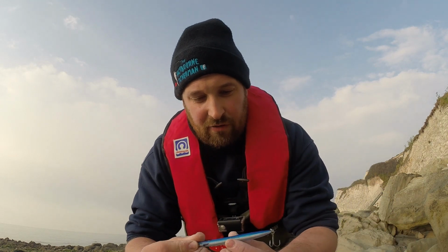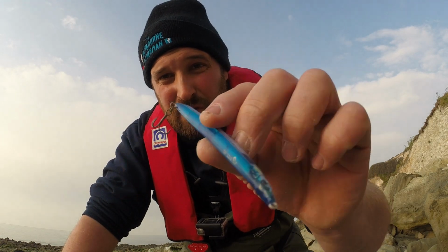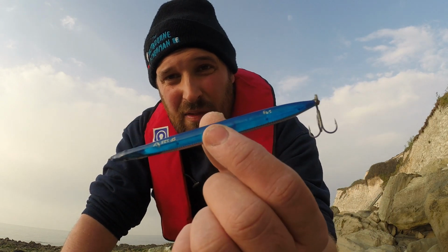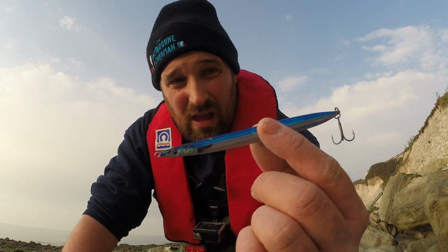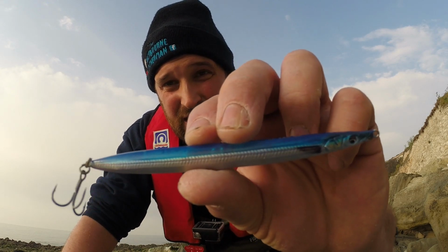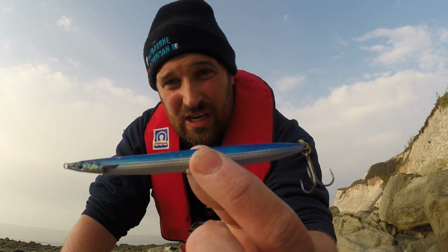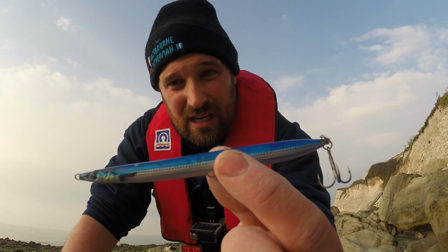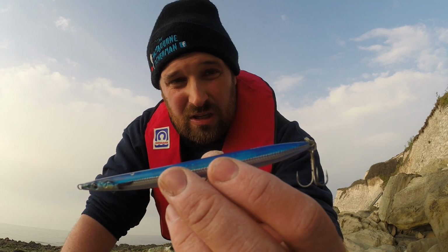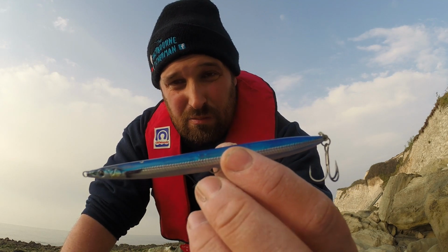Moving on then, I've got these in my box as well. 19-gram Savage Gear Sandeel pencils. These are proving to be very popular. They're basically a 3D cast of an actual sandeel replica. They look absolutely fantastic. It comes with a choice of treble on the back or single hook. Again, that's up to personal preference whether you decide to change that to a single hook. Treble hooks, usually you get a better catch ratio from a treble hook, obviously because of more points.